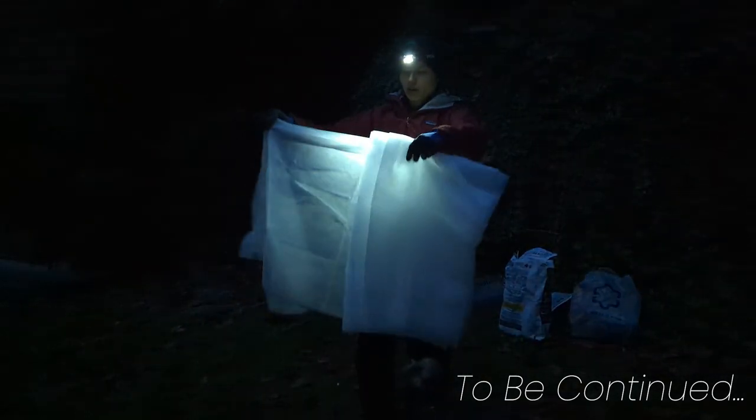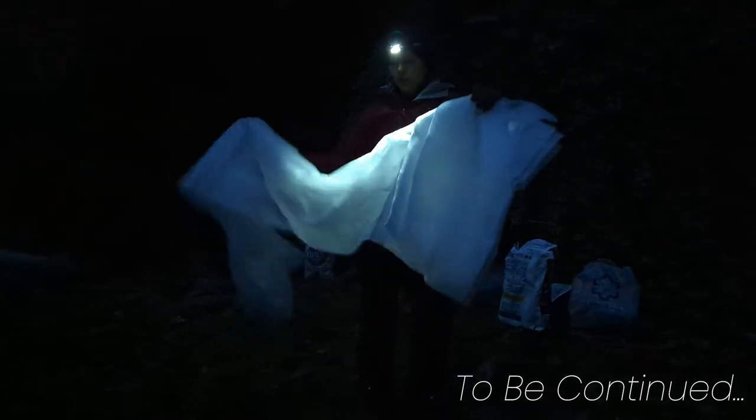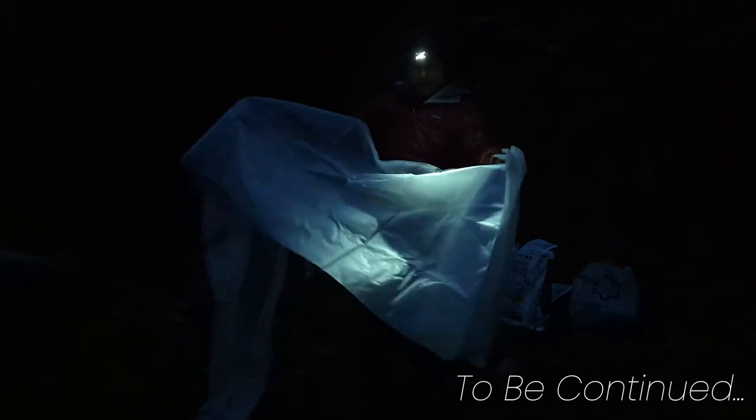So in theory, we're supposed to cut it, but I'm not going to.